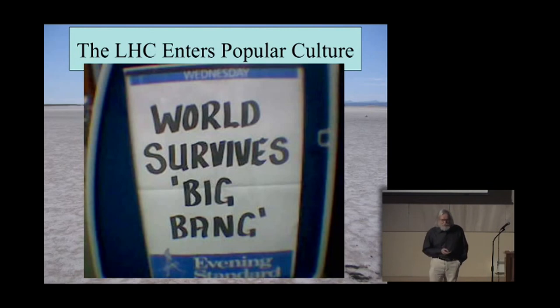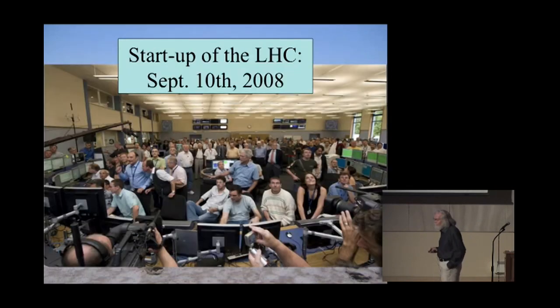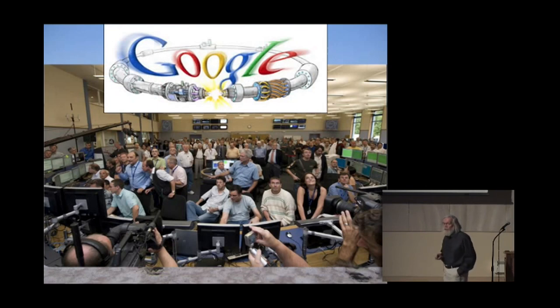I couldn't resist showing this picture here. This is taken with a camera phone in a London railway station the day when we started up the LHC, and the local evening newspaper had this headline that the world survives the Big Bang when the LHC was started up. This is actually a picture of when we started things up on September the 10th. This is the control room. Everybody looks very excited and happy, except for this guy. He looks kind of young. So we achieved true fame.